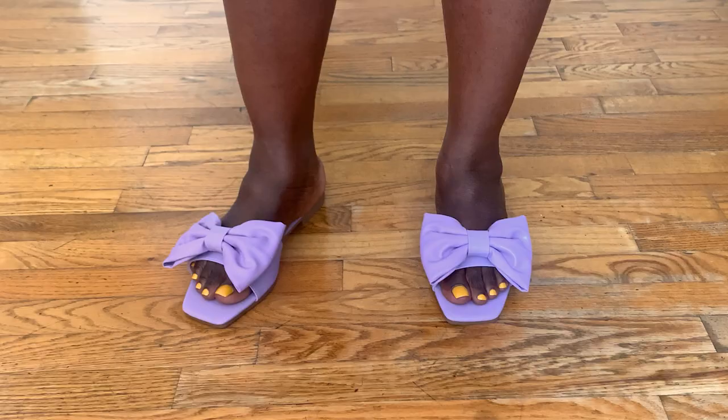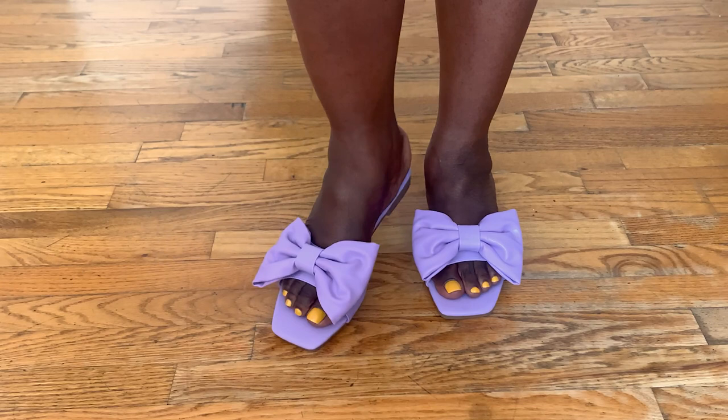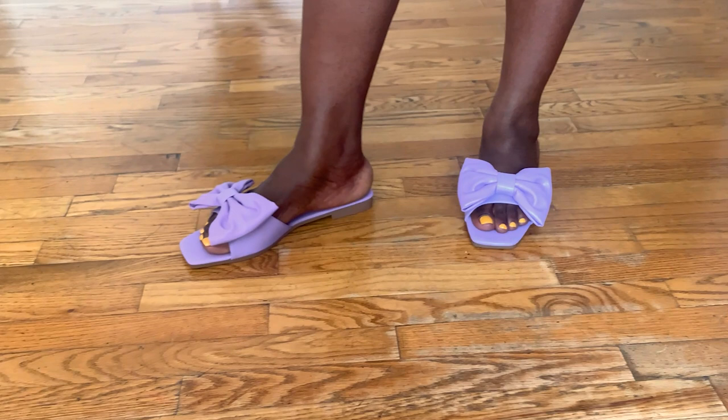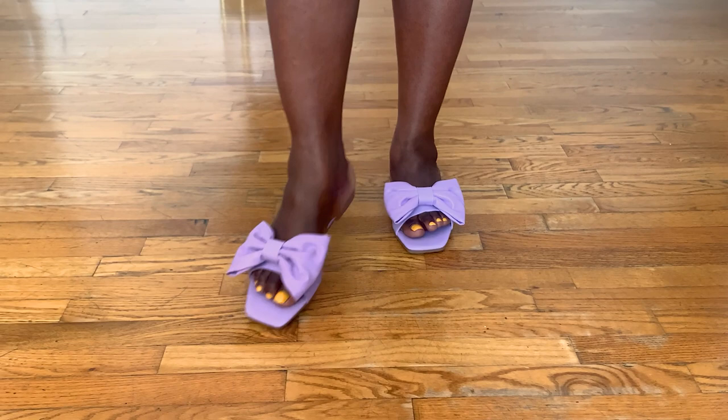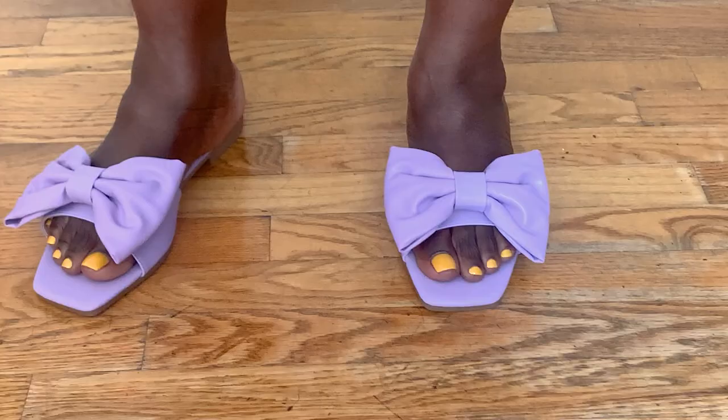So I also picked up a pair of shoes from Amazon. I'm in love with this brand called Kate Robin that's on Amazon. They are making the cutest slides ever. So I saw these bow slides and I was just like, I need them in my life today. So I ordered them, and they are just so cute. It's a really big bow, and they are also very comfortable. So they're very flexible. These are gonna be great for walking around.